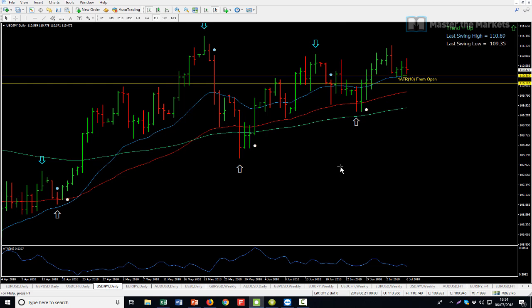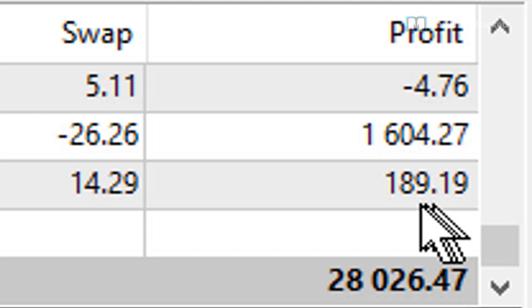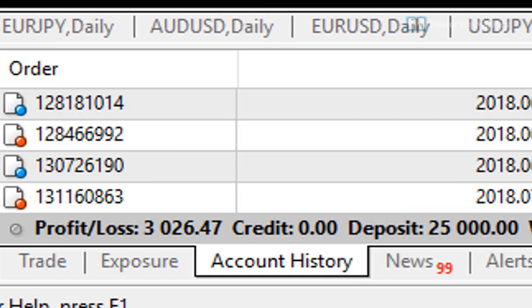So aside from that dollar yen trade, we banked just under £200. Let's have a look at what the exact amount was. You can see here £189.19 banked onto that account. And then you can see the profit of the Liftoff account is now currently up £3,026.47.